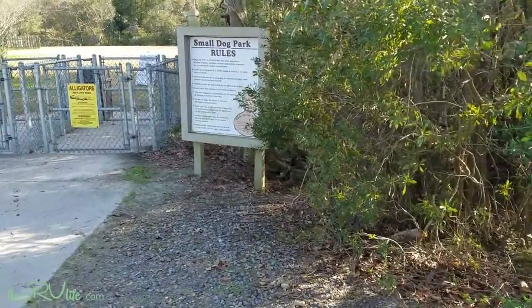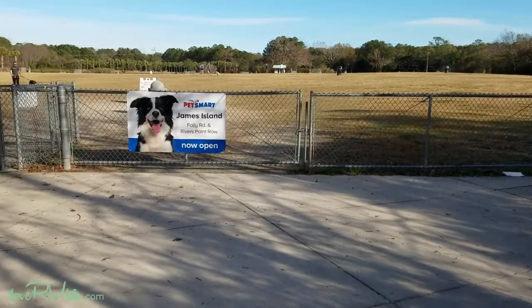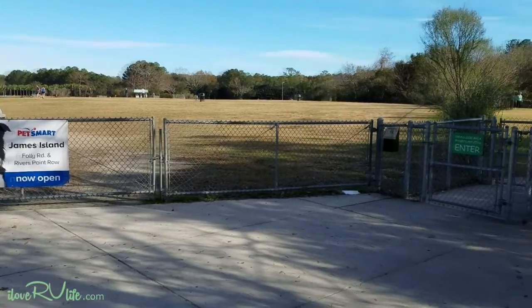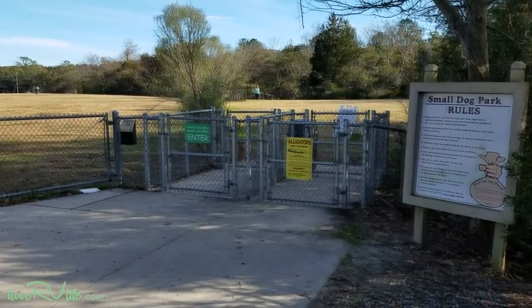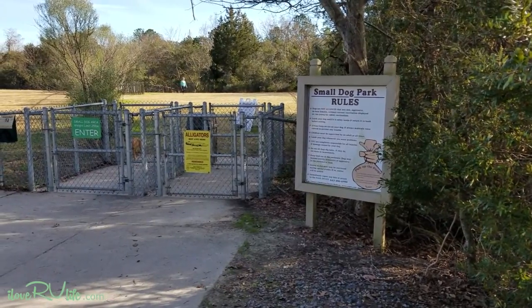So this is the entrance to the dog park here. You'll see they actually have staging gates to keep the dogs from running away. This is the big dog park. And this is the small dog park for those who are under 25 pounds. Let's walk in and see what we can find here. This place looks pretty cool.